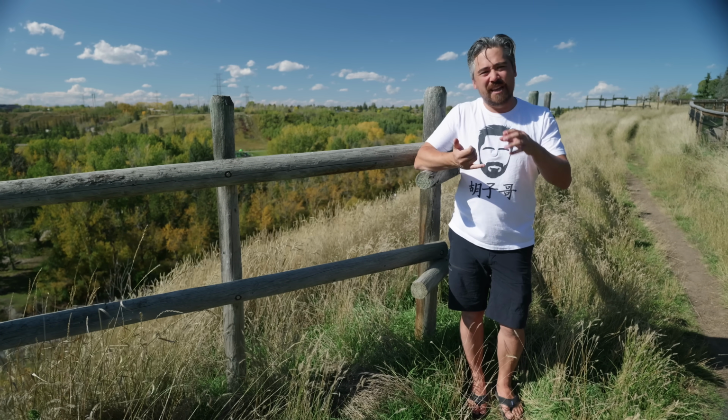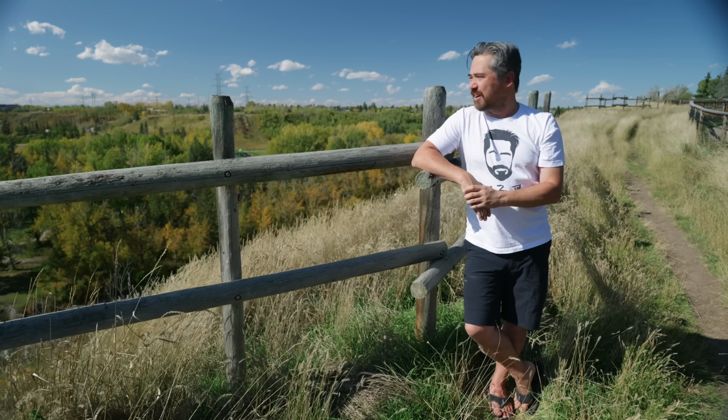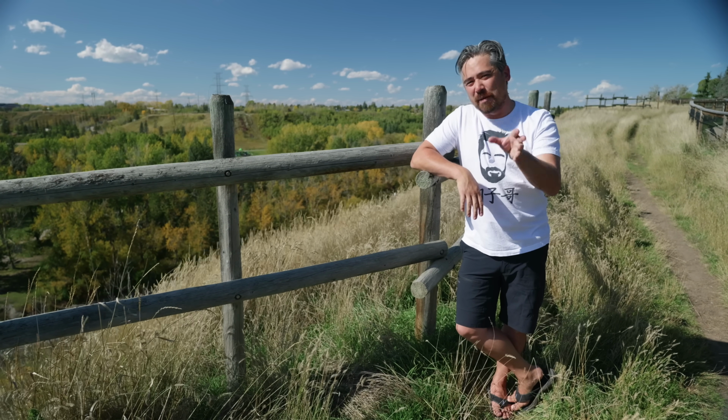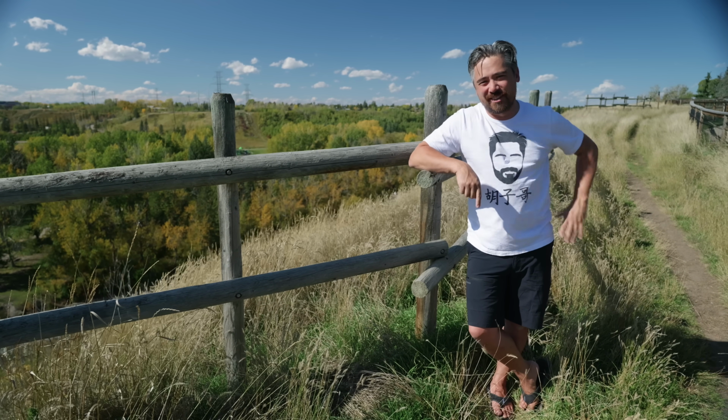And so then after that, the M10, the M11, no video features whatsoever. But if you're looking at your M11 rangefinder and you're saying, oh, this LCD panel is kind of giving me a video feed, I don't like it, that's why the M11D is made for you. No LCD screen whatsoever on the back, no video feed to worry about. It's as close to analog as you can get while still shooting digital photos.